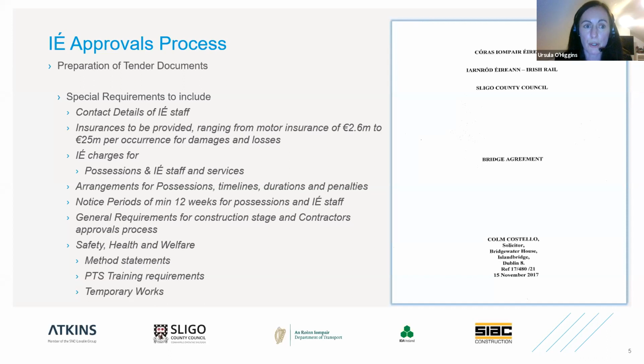In terms of insurance requirements, there was a myriad of insurance requirements stipulated in the agreement, and these range from motor insurance of 2.5 million up to about 25 million per occurrence for damages and losses. And just in order to ensure that the wording of the specification in relation to insurances is correct in terms of responsibility and legality, these sections were reviewed by IPB on behalf of Sligo County Council.